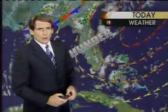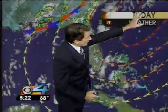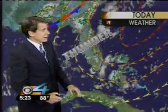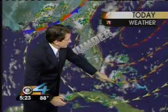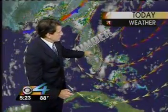All right, now here is our weather pattern where we have a high pressure system up to the north, as we've been talking about. There it is, and that's what's giving us the breeze in here off the ocean. You can see all the rain well offshore, so some of that will begin to filter in here.